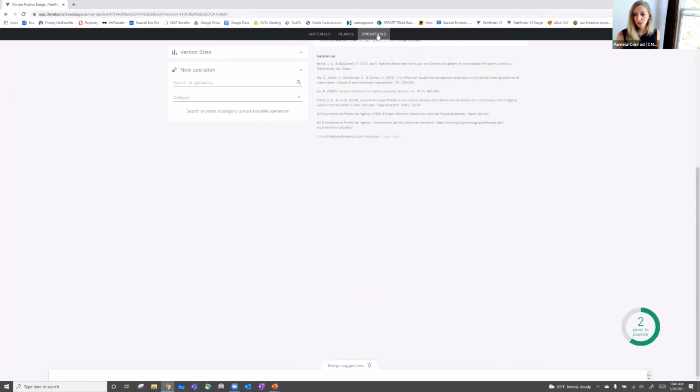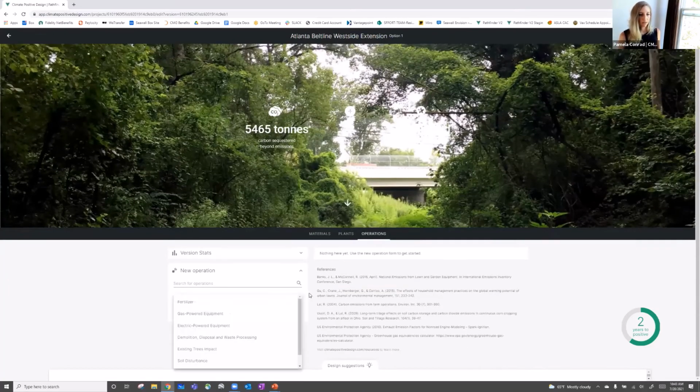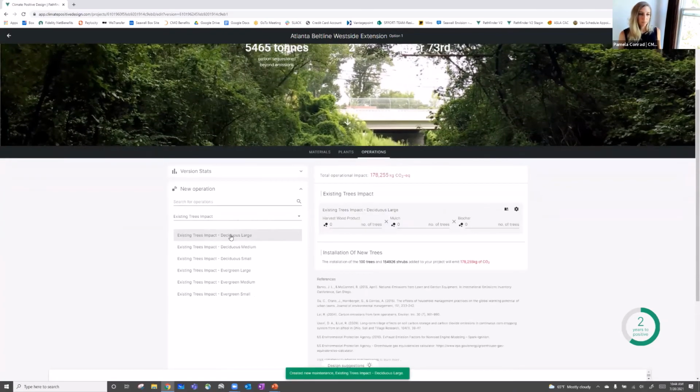And then lastly, I'll go to operations, and you can start to see the different categories that are included in here. It goes from things like fertilizers, different equipment type. Is there demo happening on your site? Are you impacting existing trees or soil? And so we'll go ahead and anticipate that we might be impacting some trees on this site. And so we'll just say that maybe there's a few large deciduous trees that we've impacted, and it's asking you essentially a question about what are you going to do with those?